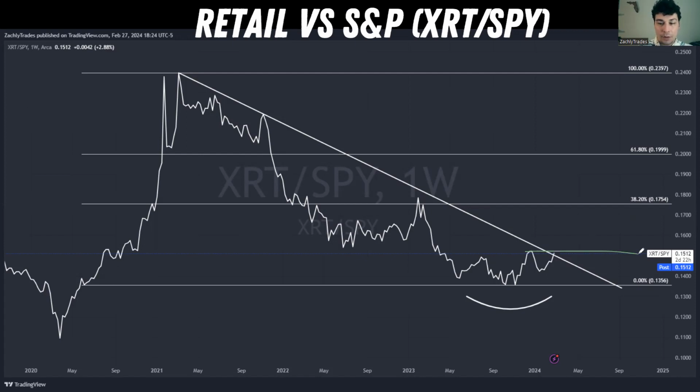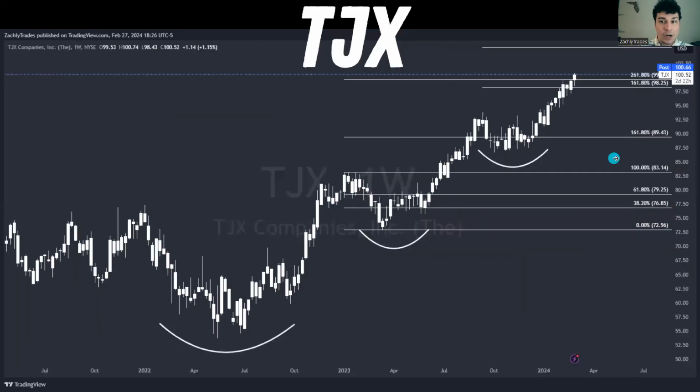And maybe if we can break out past this level here and see this continue to push up higher, that's going to be a good thing for the XRT ETF and for some of these names that we're going to go through, right? So we're going to continue to highlight some more.